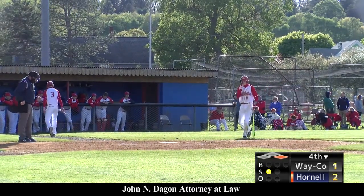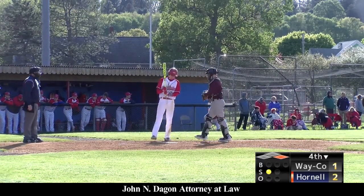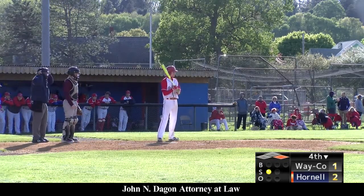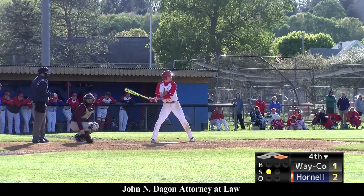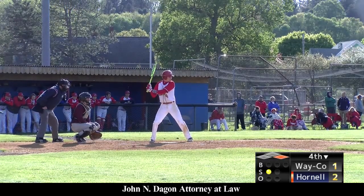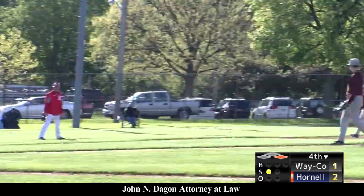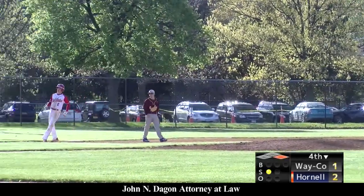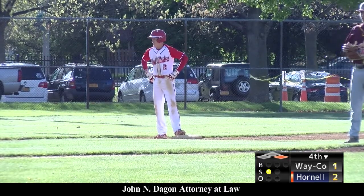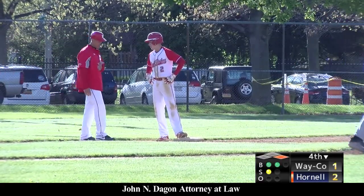Hey, get dirty in the field, right? Let's go. Another pass ball. Called a wild pitch. I'm not sure what the difference is between a pass ball and a wild pitch. I have to look that up. I think that might be a wild pitch. Two balls and a strike.